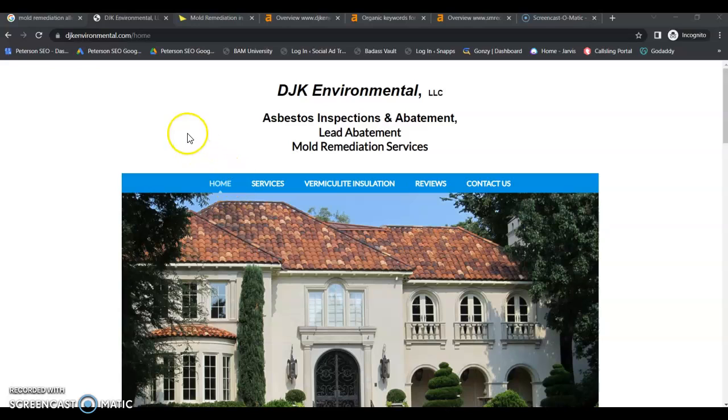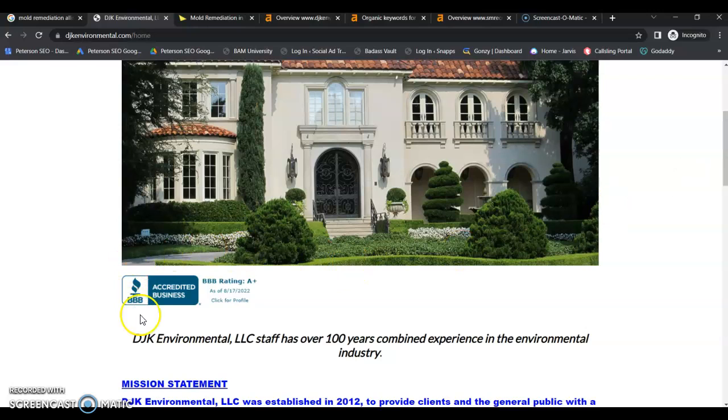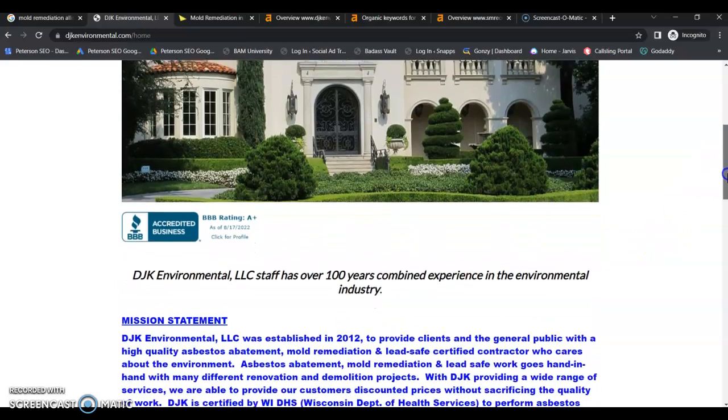Okay, so here we are on your website. It's great that you have a website. Now we just need to get it optimized because 70% of your leads are going to come from your website. So, looks like most of your services are listed up top. Let's see, your homepage. This is really good. Being accredited with the Better Business Bureau adds trust to your business and site, so that's awesome.